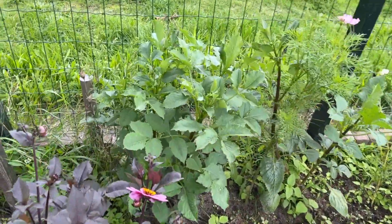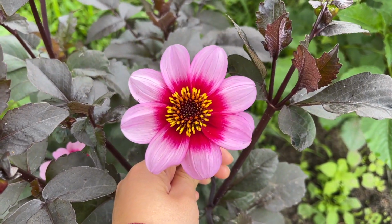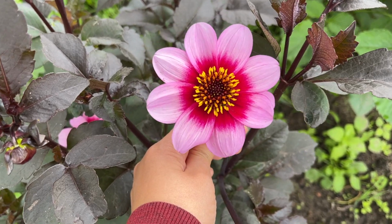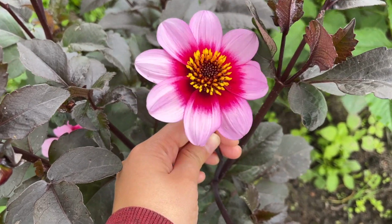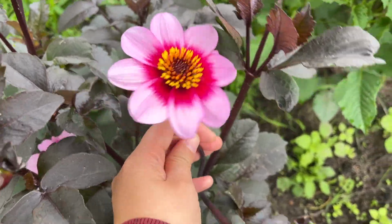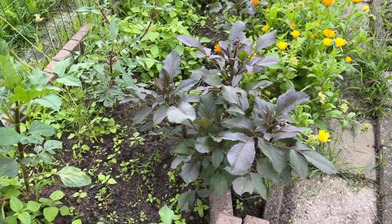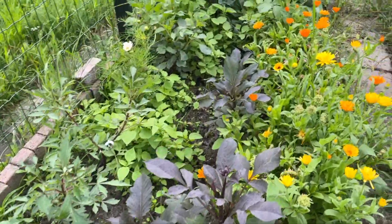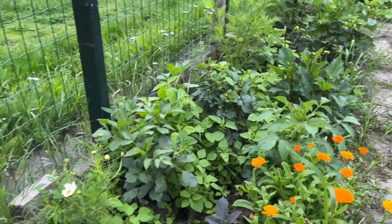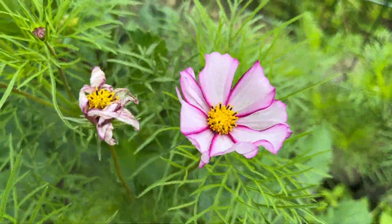Oh, here we go. These are my first. These are called Wishes and Dreams. I saved some Wishes and Dreams seeds and planted the seeds last year. I made a video for that as well. That was a really fun experiment. But this, yeah, this is a nice small dahlia. But nothing else has bloomed. Except these are some calendulas, self-seeded. Another cosmos.